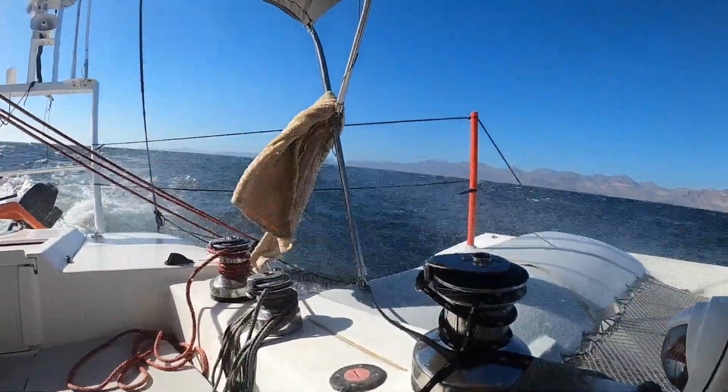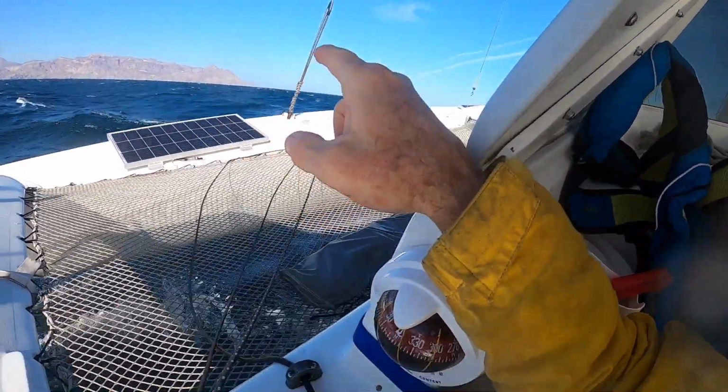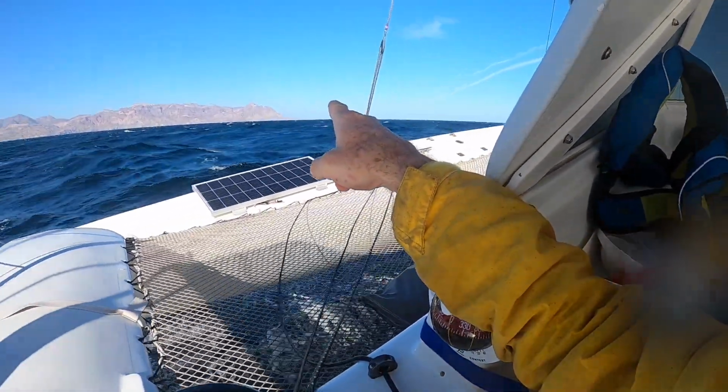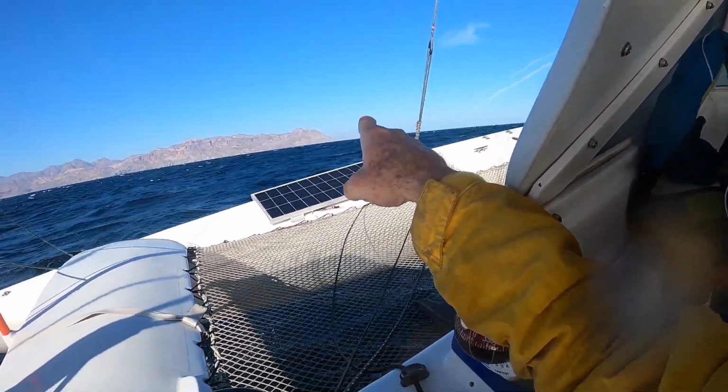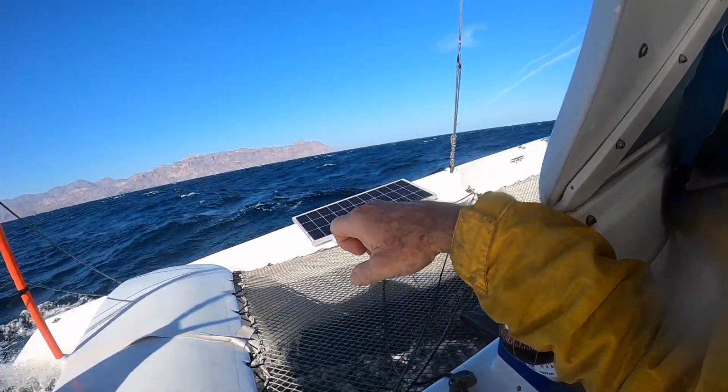Feature out in the sea. Whoa. Going out wide a few miles around this point. But in the distance you can see the actual head of the island. I need to get around it to the safe anchorage, Refugio.